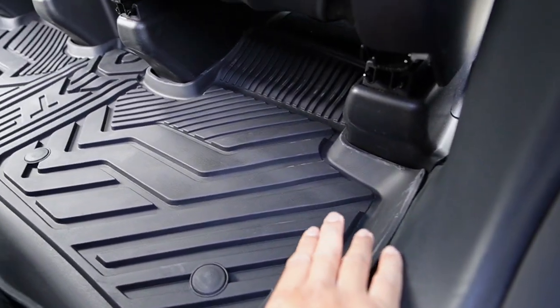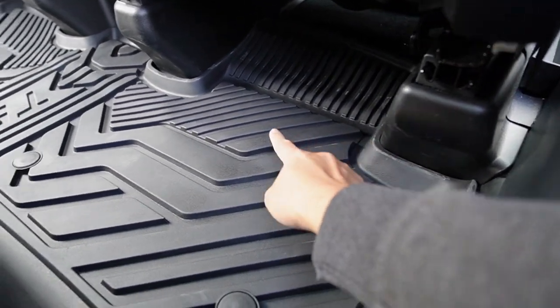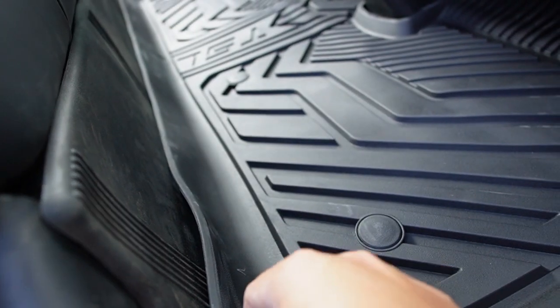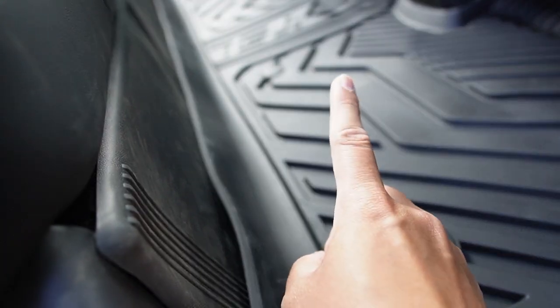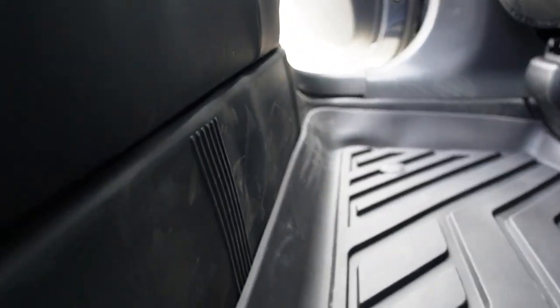All right, the rear passenger actually fits much better than the front. As you can see, it covers all the way there. This pops a little. It's probably also the fitment issue, because remember, the last fit pops on one side but not on this side. This one pops out on both sides.